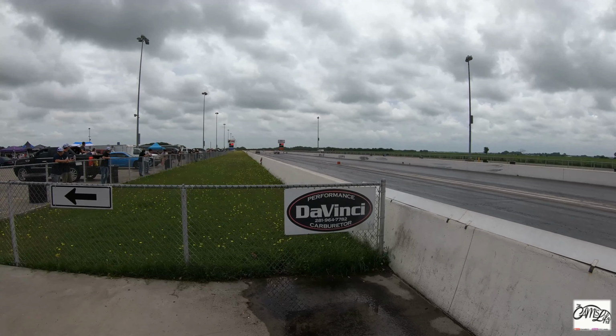Guys, that concludes Lone Star Fox Fest. It was a great event, great turnout. Lots of cool street cars out here, aka Fox bodies. As you can hear, one's coming down the track right now.